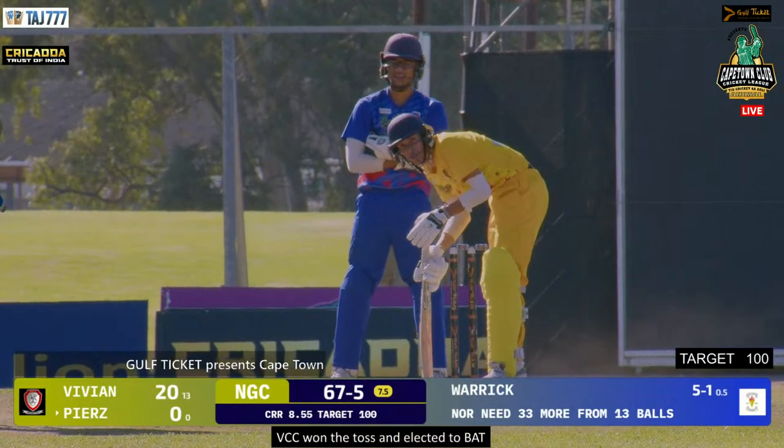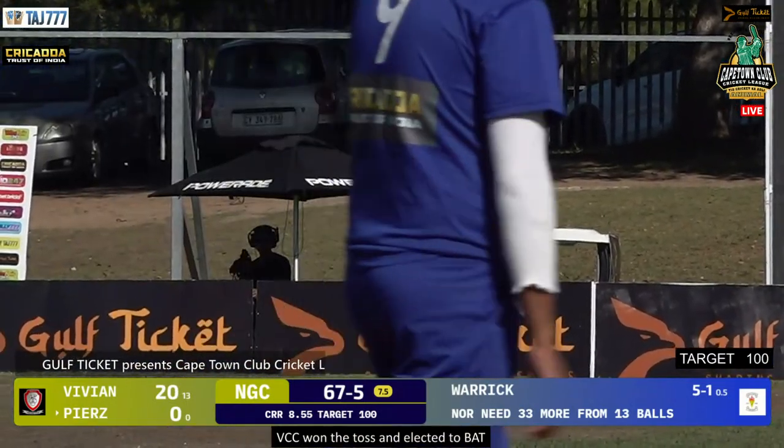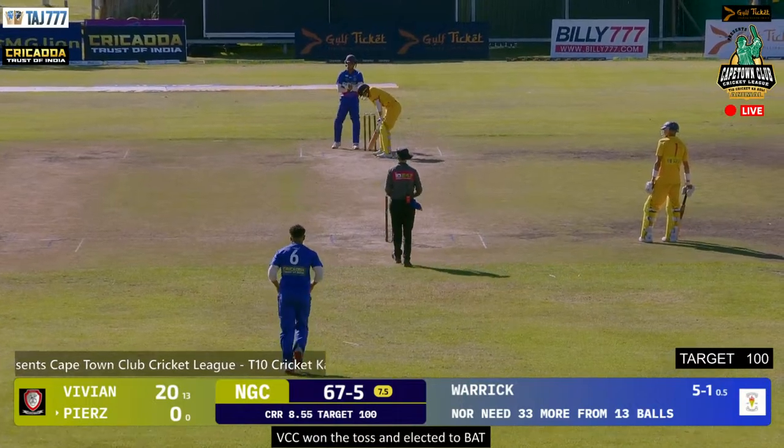So, still more games here. Season 1 of the Cape Town Club Cricket League T10. And there, Warwick has now taken a wicket. He's taken two catches. He's taken a wicket. He got a little bit of runs.